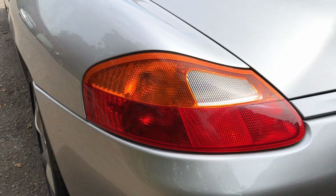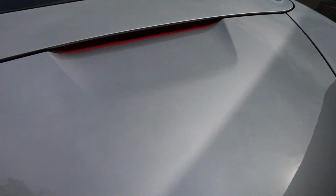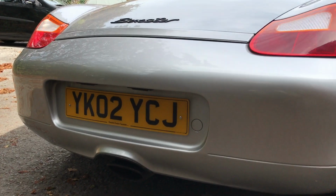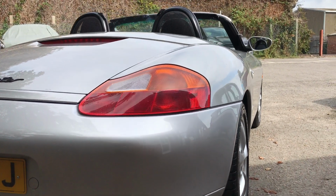And again, these lights, nice and clear, nice and clean. There you go. And boot lid, really, really shiny, nice and presentable. Clear badge there. And again, there's no major marks to make you aware of on the rear end here. Just wait for the camera to focus, apologies for that. Nice and straight down that offside too.